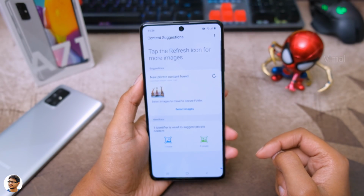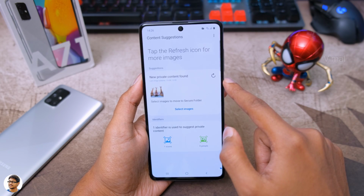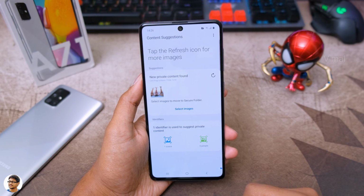And this is a second feature that Samsung has introduced in the Alt Z. It's called Content Suggestion. Now this is a smart AI based app, guys. So what it does is it scans your phone for all the private sort of files, maybe like images, files, documents and stuff like that. It will display all that in this app over here.